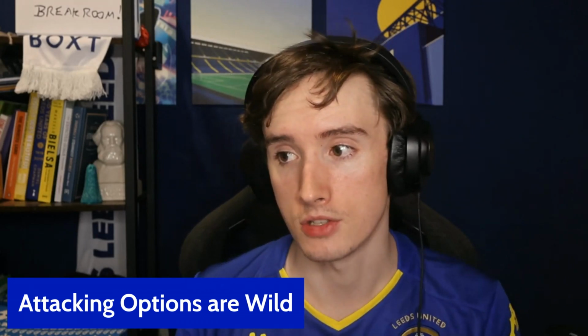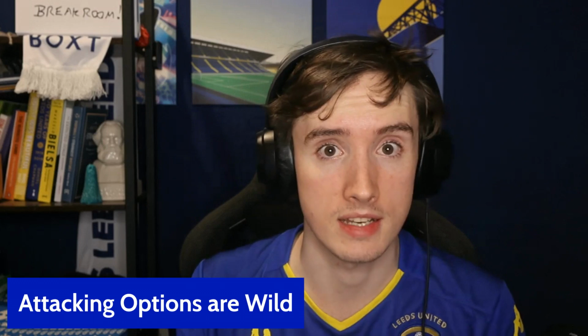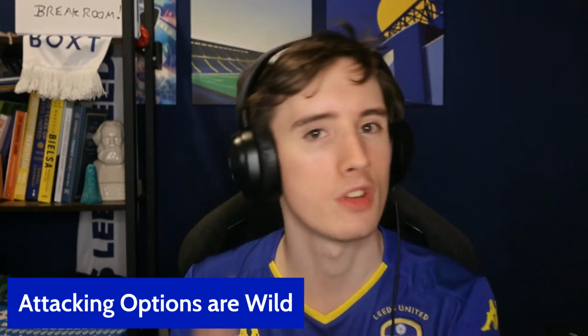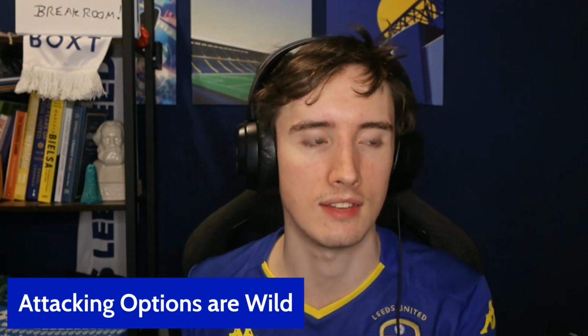And the rest of the bench is, well, outfielders. Pascal Struijk, one of the best centre-backs in the division. Sam Chambers, yeah, we've not seen much of him. And Pat Bamford, who, when he is fit and available, is decent.